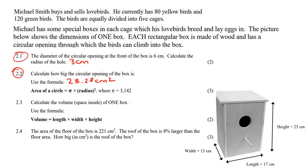The circle does not change anything, okay? Volume means how much space do we have inside. So by having a circle on the outside, that's not going to affect how much space we have on the inside. So it's very easy because they've given us the length, width, and height. And so we're just going to follow the formula.